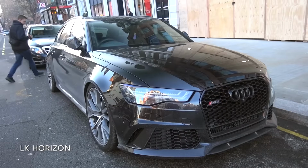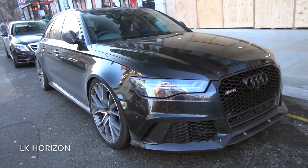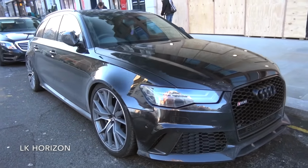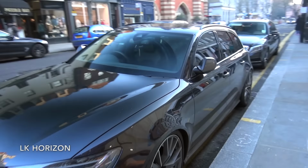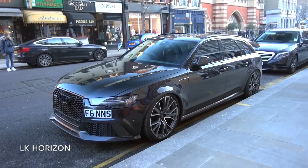This RS6 looks absolutely stunning. I think it's slightly lowered, but anyway, we're heading down to Battersea Park where the AMGs have all gone to. So I'll probably catch up with you there, but I just couldn't resist seeing this RS6. Looks so good lowered.